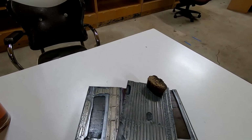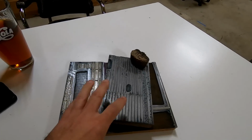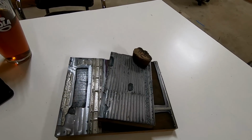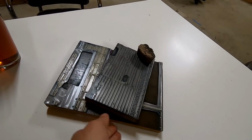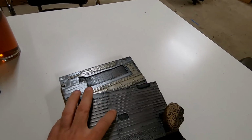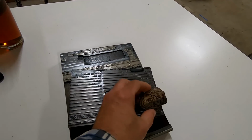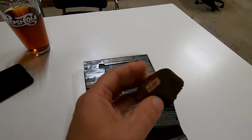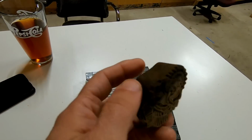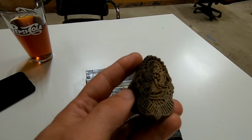This was $10.84 for what you see right here. Now, this may not look like much to the normal person or someone who hasn't been into collectibles for a little while. Obviously, these are printing plates right here, and this is actually for printing fabric. $3, that's exactly what I paid for it. It was marked as a floral fabric stamper.